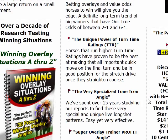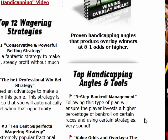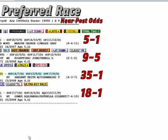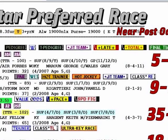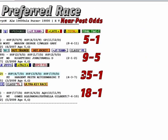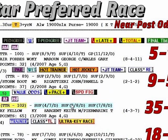Basically, your job is to understand how to read the reports, and the reports tell you a story. But always remember the most important thing. Always remember that everything else doesn't matter unless we get the odds near post time where we need them to be. And again, my threshold is 10 to 1 or in the neighborhood of 10 to 1 or higher. If they would have bet Cowgirls first down to 5 to 1, I would not have made the bet. I don't care how many other things were exciting about the horse. This is the most important thing.